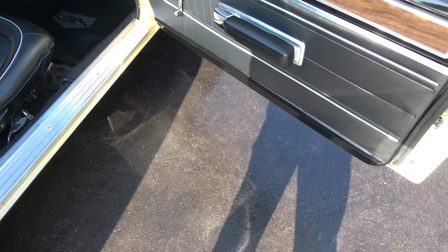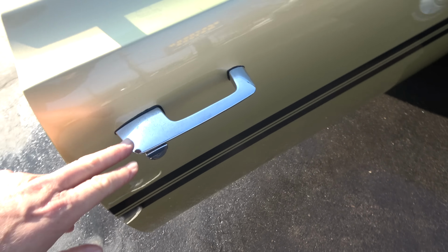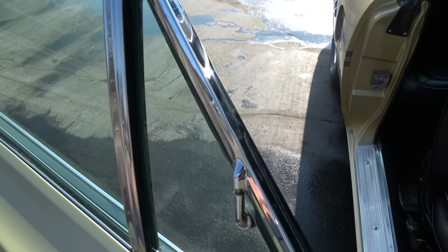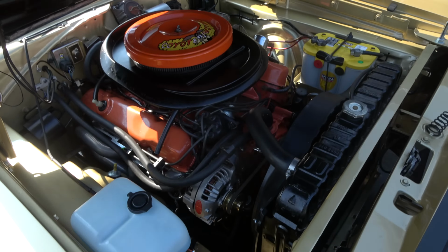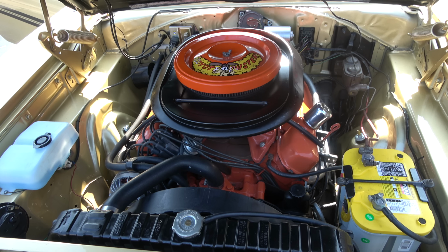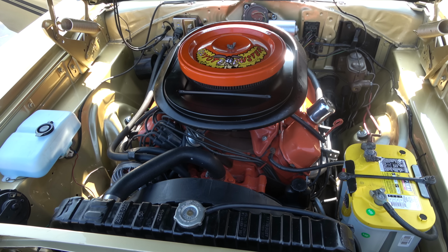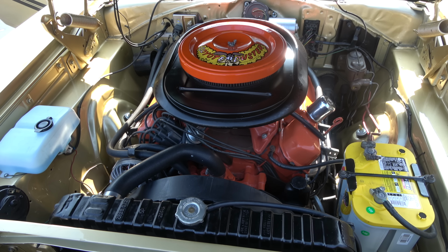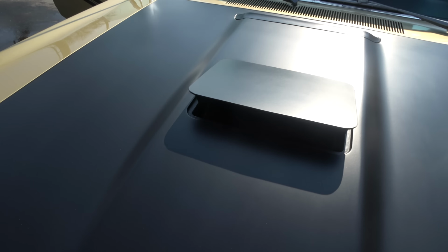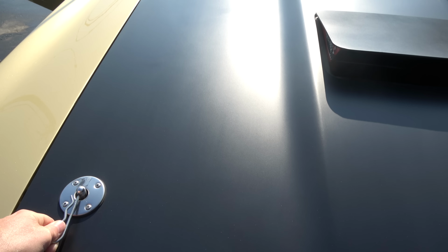Go ahead, Mike, you fired up? Same thing on this side with your door handle. Looks like most of the glass, except for the front windshield, was replaced. Again, A-pillar chrome's nice. Air grabber's off also. See if I can do this with the hood pins one-handed. Look at that.